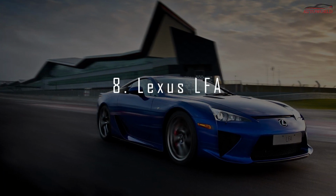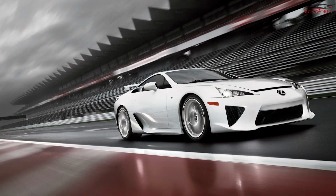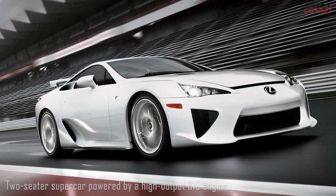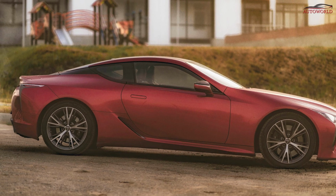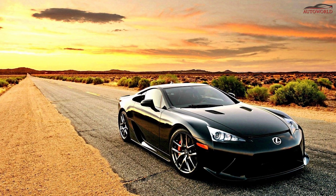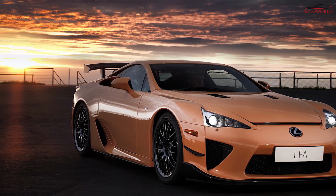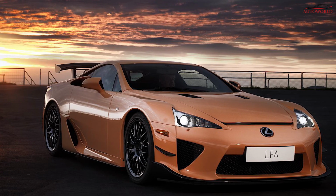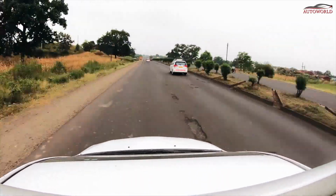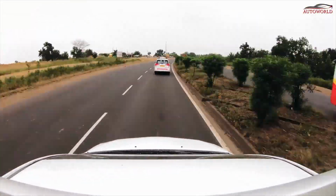Number 8. Lexus LFA. In October 2005, the Lexus LFA was first referenced in the media, a two-seater supercar powered by a high-output V10 engine. According to Lexus, it would be displayed in concept form at the Tokyo Motor Show that year. Look at the photos, though, and you will notice that it was quite a different animal back then. Nevertheless, the front mid-mounted V10 engine was kept even as the concept changed over the years, giving rise to a convertible model in 2008 and racing at the Nürburgring 24 Hours in 2008 and 2009.